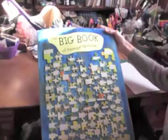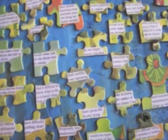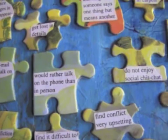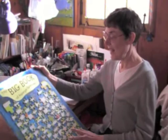I see you did something about a book. Yes, I just completed this book. It's called The Big Book of Asperger Syndrome. There are 84 puzzle pieces. These are some common traits of people with Asperger syndrome. Everybody has 10 to 20.